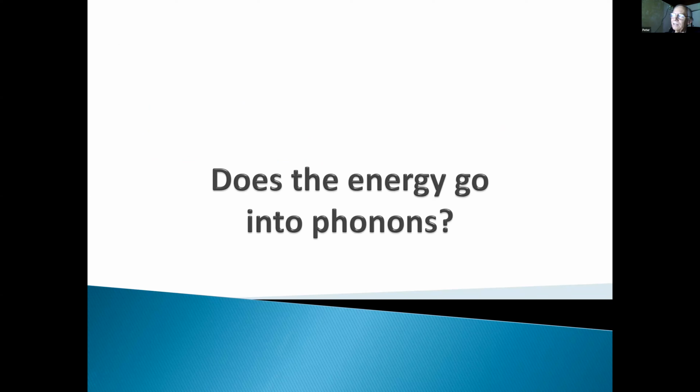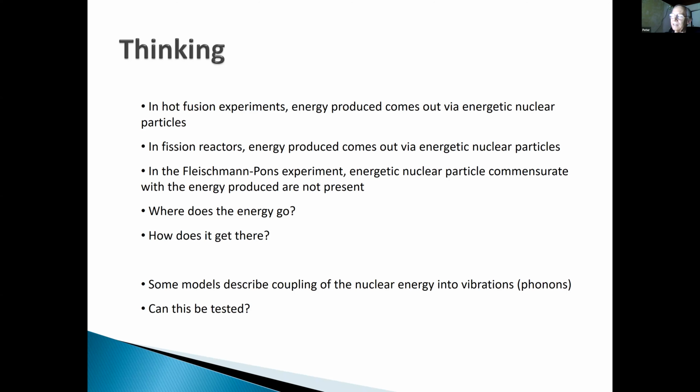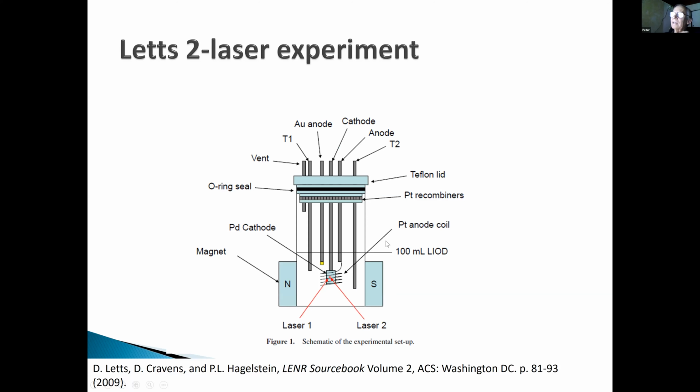Where does the energy go? I was thinking maybe it goes into vibrations. The question is, can this be tested, or is there experimental evidence for it? Let's develop a 2-laser experiment.